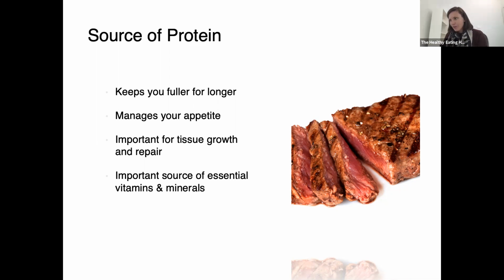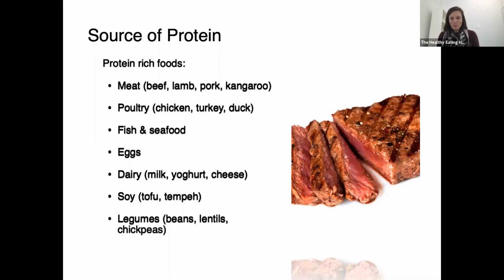To simplify that, we want to think about where we can get these wonderful sources of protein and the nutrients that go along with them. The big sources here are our animal-based products, so meat in the form of beef, lamb, pork, kangaroo, goat, our poultry, chicken, turkey, duck, fish and the wide variety of fish that are available, as well as other forms of seafood, so calamari, prawns, those are my favorites, scallops, if you feel super fancy, eggs, and then also our dairy and our soy alternatives.